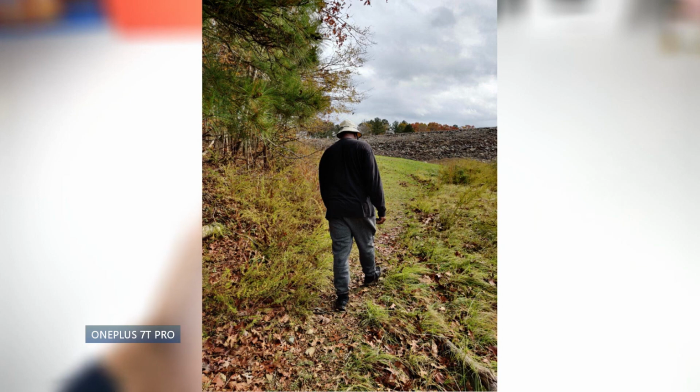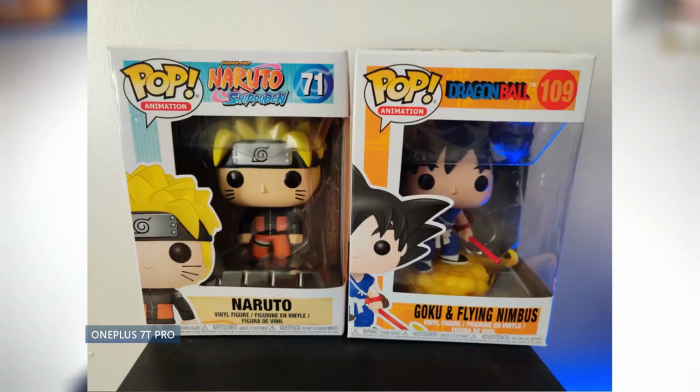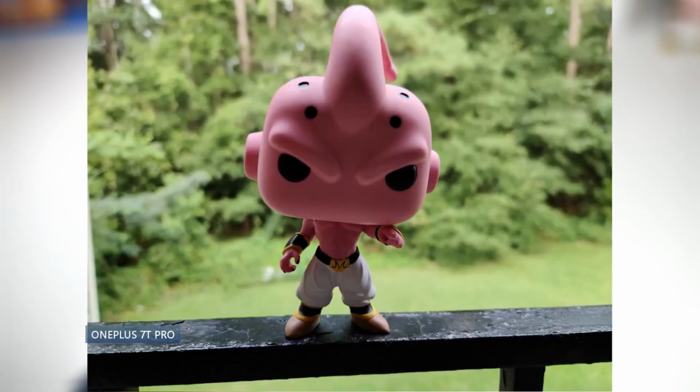So you do have a 48 megapixel standard, an 8 megapixel telephoto, a 16 megapixel ultra wide with 4K video, and then you have a pop-up selfie cam, a 16 megapixel with 1080p. Like I said, overall, it's a decent shot. If you're in good lighting, you can definitely get, you know, a great shot with this phone.